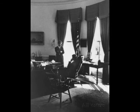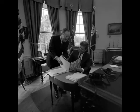We have this special moment between President John F. Kennedy and his brother, Robert Kennedy, who was Attorney General. Of course, we know that both of them ultimately will be assassinated. President Kennedy assassinated in 1963, and Robert Kennedy in 1968.